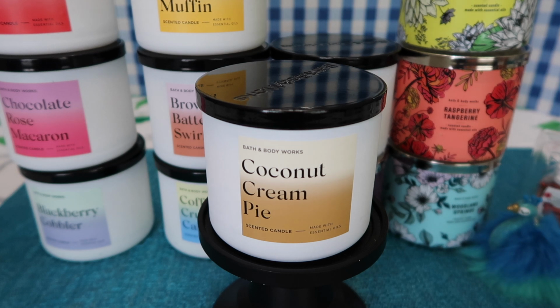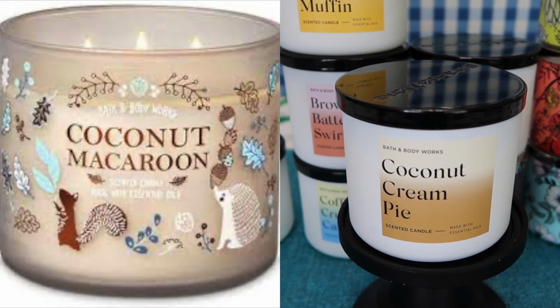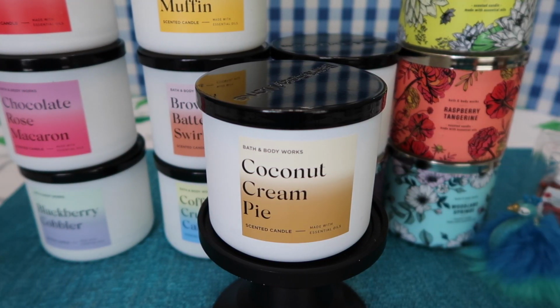Comparing it to other Bath & Body Works candles, it does sort of remind me of the coconut macaroon candle, minus that chai spice that was in that one. The coconut especially is very similar to the coconut in that scent. I don't have another one of those to compare them side by side, so I can't definitively say how close of a repackage this might be, but it's nice.